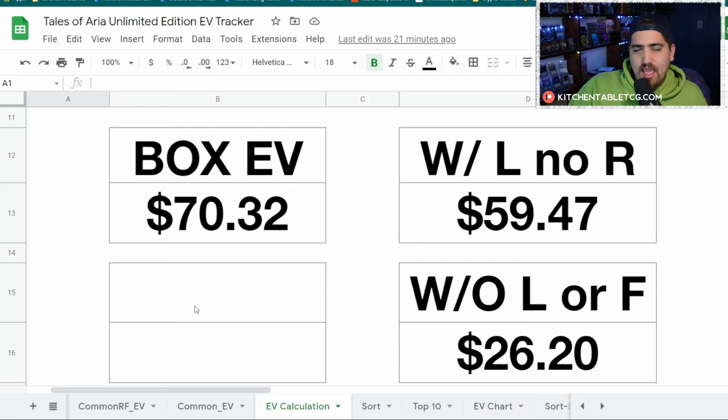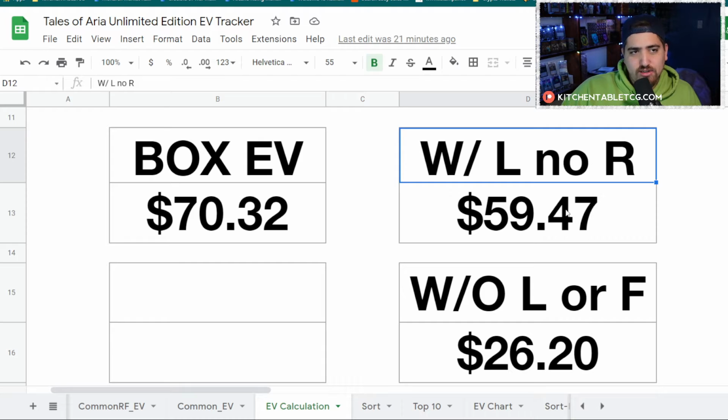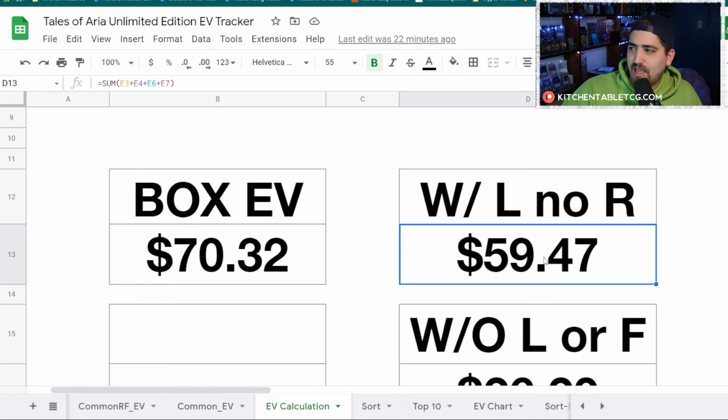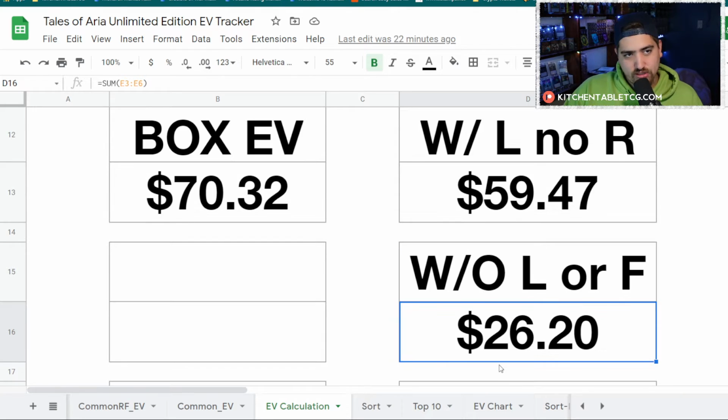If you look at it as a box, if you're looking at 40 boxes, you're going to open up 40 boxes. On average, you'll be sitting at $70.32. If you take out the rares and you're just looking at 40 boxes with the Legendaries, I don't think that this includes... let me double check. This also does not include the Fable. No rares, no Fable. So this would be like a case. You're sitting at $60 per box. If you just open up a box and you don't hit a legendary or Fable, you're sitting at $26 per box.